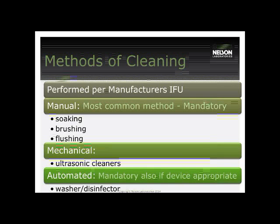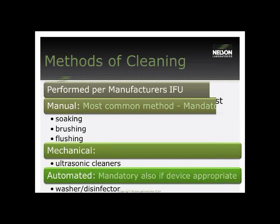In this case, a washer disinfector is utilized and certain detergents are placed into the washer that's appropriate for the washer type and the medical device.